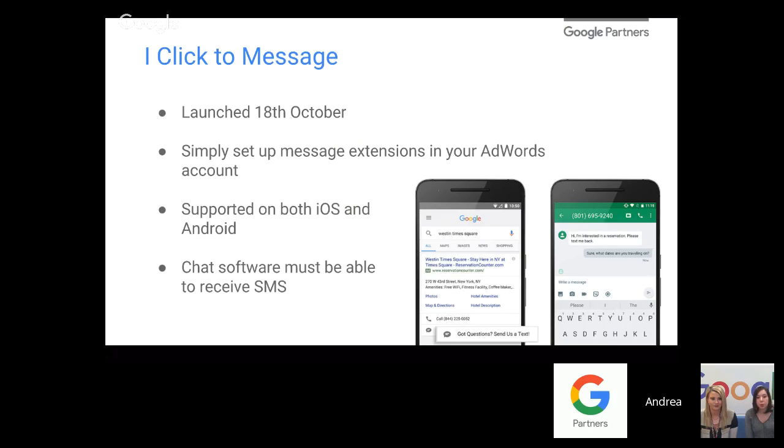As is probably apparent from the screenshots there, it's a new ad extension where you can run the option for people to do a click to message versus a traditional click to call ad. We did some consumer surveys on it and found that around 65% of consumers would like the option to be able to do this instead of calling. And obviously that's because not everyone is in a situation where they would want to call the business directly. They may want to just engage in messaging.